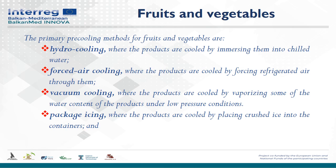Another method is forced air cooling. This method has an advantage because it is simple and easy to maintain, and, which is important, there is no problem of leakage. But this method is not as effective as the hydrocooling system, because heat transfer coefficients in this system are much lower than those encountered in hydrocooling, and of course the cooling of fruits and vegetables by this method will take longer. However, cooling time can be reduced by spacing the product containers and allowing for airflow throughout.